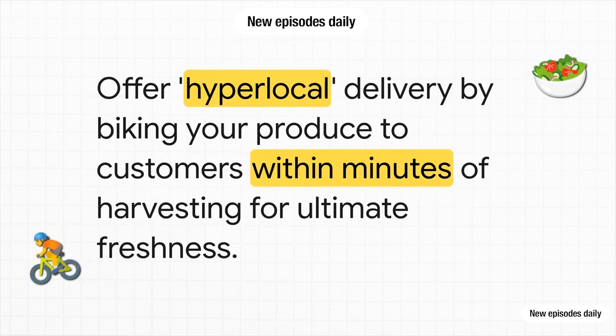This right here, this is your superpower. The big delivery companies can't touch this. You can offer a true garden-to-kitchen service. Imagine picking some fresh basil and then hopping on your bike and having it in a chef's hands 15 minutes later. That level of freshness is something special, and customers will absolutely love it.